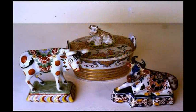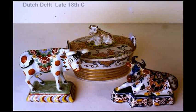These three delightful pieces are Dutch Delft of the late 18th century. Cows were popular, sculptured or made into creamers, or as seen here, forming the handle for a pot lid. Made in earthenware, they are highly and colourfully decorated with some gilding over a white tin glaze.